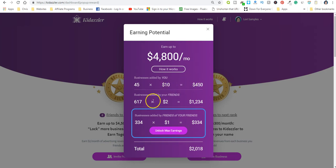Same thing goes for the businesses added by the people that I've invited. The people that I've invited have so far entered 617 businesses. I have a potential of making $2 per business, potentially $1,234 per month. Again, not all of these businesses are going to do the paid option.